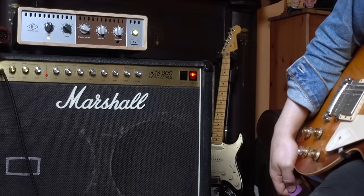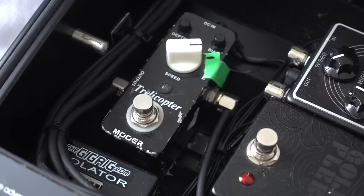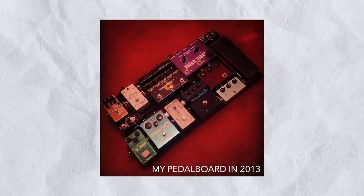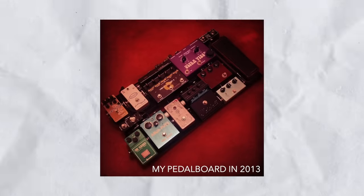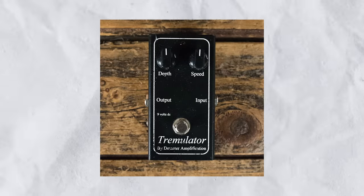Last but by no means least, definitely the cheapest bit of gear on my pedalboard, if not actually the cheapest bit of gear that I own. Coming in at a princely sum of around £20, $25 secondhand, there's of course the Moen Trelicopter. Honestly, I can't remember when I got this pedal, it just seems to have been on my board since the dawn of time, and of course it's famously based on the Demeter Tremulator, but having never tried an original, I can't really speak for its accuracy.